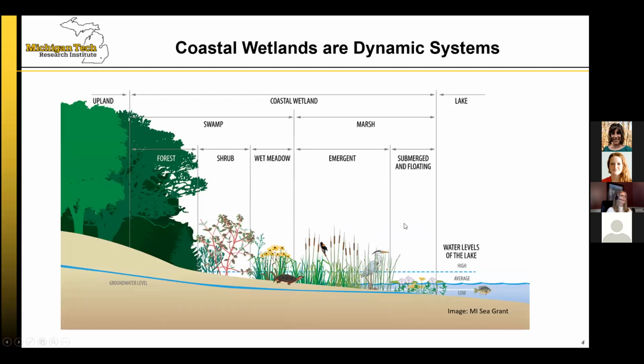This is again just showing coastal wetlands are dynamic. As the water levels go up, we have a shift of wetlands towards the land, and as they go down, it shifts back towards the water. So we need to keep this in mind when we're looking at change, because some of it is temporary or natural versus something that is more permanent change.